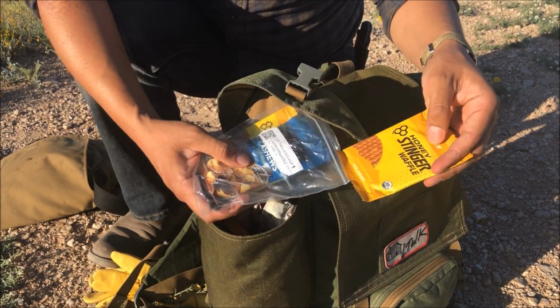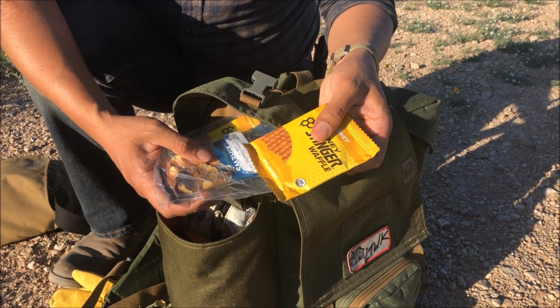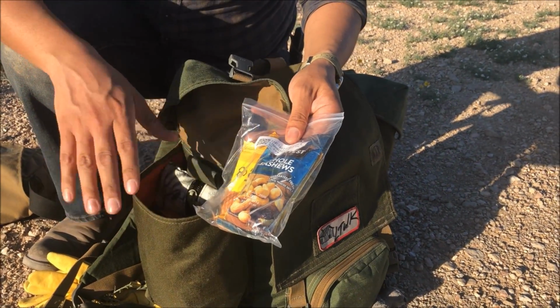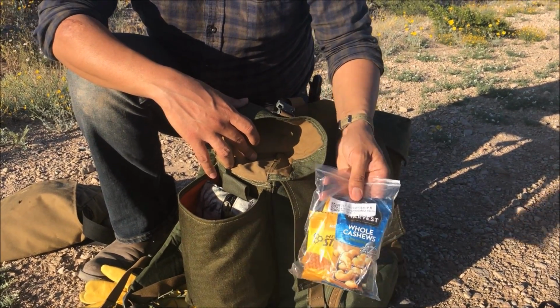And then these little Honey Stinger waffles, so it's just basically like a cookie type of thing. So something for a little sugar pick-me-up. And that's almost about it when it comes to food. If I do need more food, if it's going to last longer, I know the environment once again, so I know what are edibles, I know where to hunt.